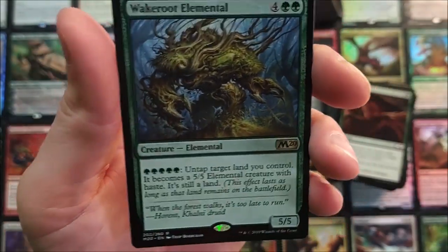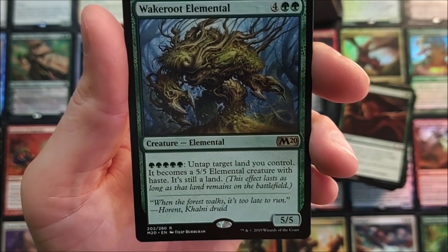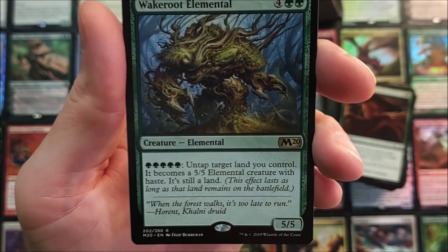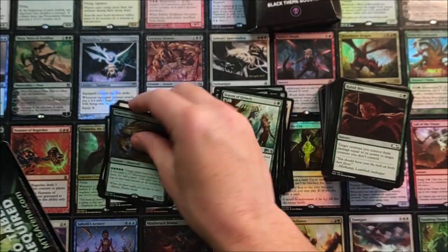Wake Root Elemental. Crazy card, but I just don't see it being that great. For 5, untapped target land you control becomes a 5/5 elemental creature token with haste. It's still a land. Maybe it can go off. I don't know. But that is our rare from the green packs.